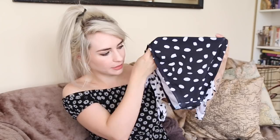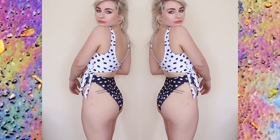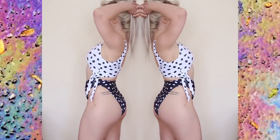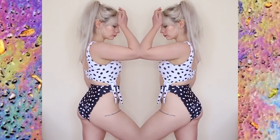I think this is absolutely gorgeous, but the bum, oh my goodness, how am I supposed to fit my entire bottom in that? It just made me look, again, like I was wearing a bit of a nappy. Even looking in the mirror wearing this in my house, I felt a bit like, oh, I don't want anyone seeing this.